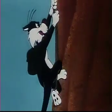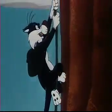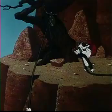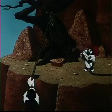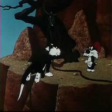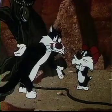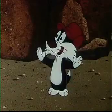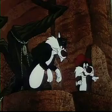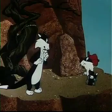Hey, this rock climbing stuff's a cinch. I even taught Sylvester Jr. how to do it. You're almost to the top, Father, and I think you've done a really great job. You see, son, there's nothing to it. If baboons can do it, there's no earthly reason why a cat shouldn't do it too. But, Father, I want to go higher. Look how high the baboons have climbed. I want to go up there, too.